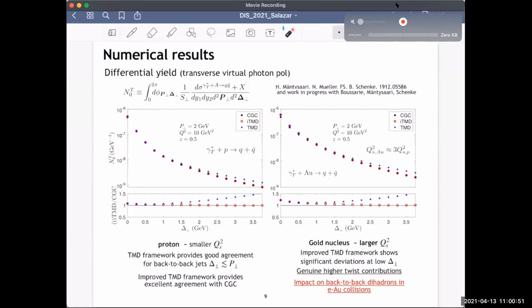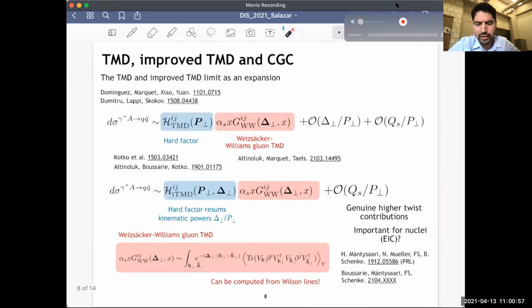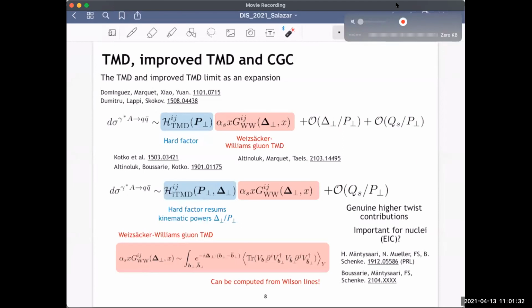Because these genuine twists go down with PT. These genuine twists come in powers of QS over PT. So if you want to be sensitive to them, your PT should not be much larger than QS, right? And as we know, QS is 1 GeV for nucleus, maybe a little bit more, a little bit less. And then if your PT is like 4 or 5, then it gets difficult. But of course, at the EIC, because you want the stuff to be forward, the PTs are not going to be super large, right? So yeah, understand.